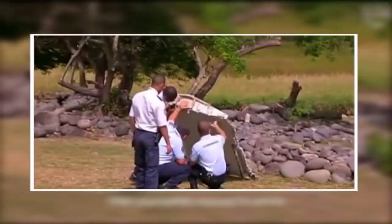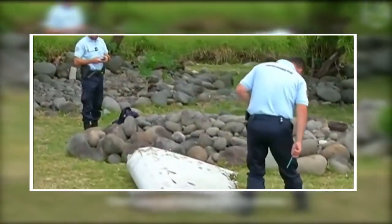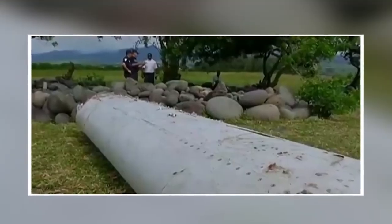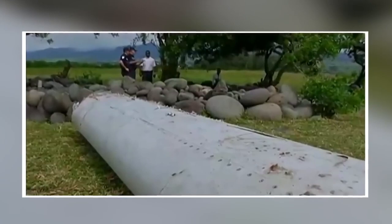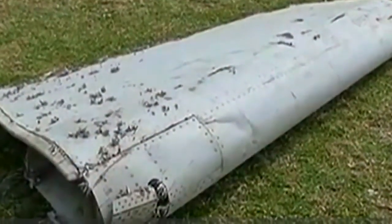Johnny Begway initially found a flaperon, which is a wing fragment, in Reunion, a French Indian Ocean island. As the piece had a serial number, it was sent to the French Accident Investigation Bureau, where it received its positive identification as being part of the Boeing 777 that went missing. But 2 years after Johnny made that discovery, he was to find yet another part of the plane.